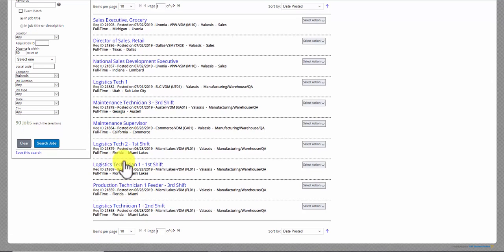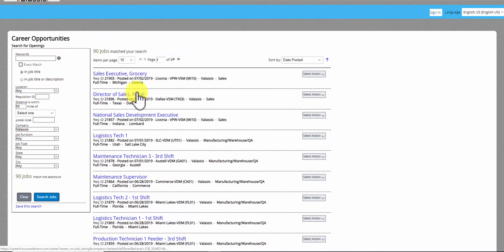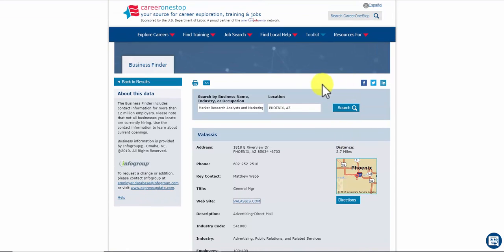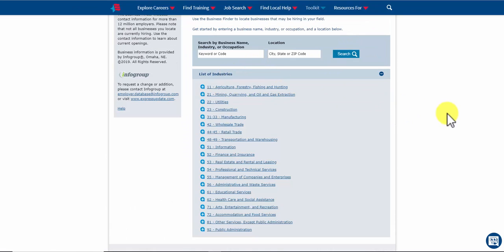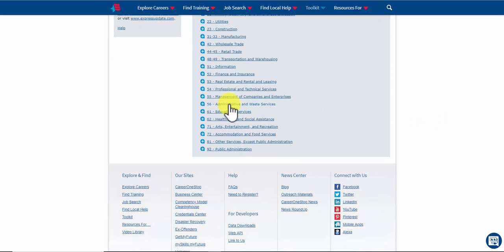and some other types of jobs that you would never find out if you haven't done this kind of search through Business Finder. So the National Sales Development Executive is a marketing position, and they have a sales executive for grocery. So there's a number of positions you can look at and find out that you could never find out through job boards. So this is Business Finder. Play around with keywords or do your search through industries and find any company in any industry and look at their job boards through their websites.